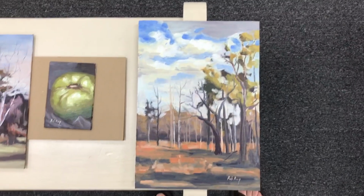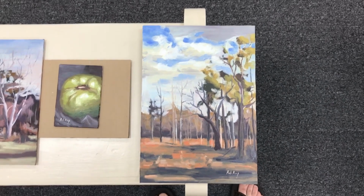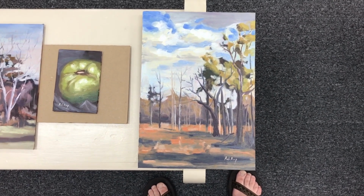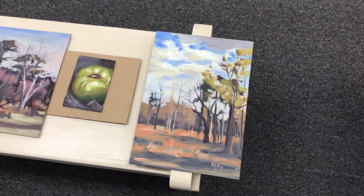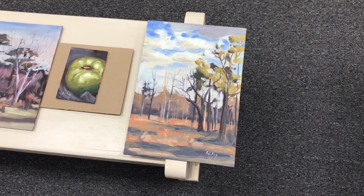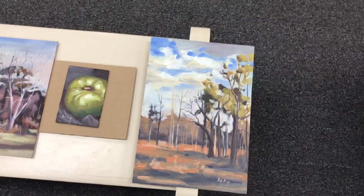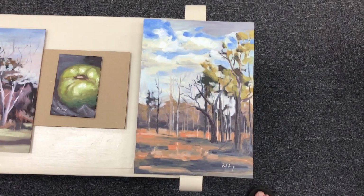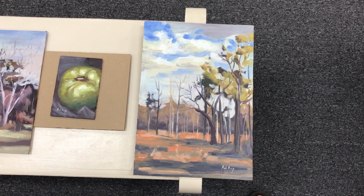In my last video before this one, I talked about struggling with these winter landscapes, and this is one where I'm really having a tough time, and I don't know if it's my painting or if I'm struggling with discovering the right scenes to paint. I think those are two different things. But my hope is that by challenging myself to paint things like this, I'll be able to grow and just get better overall.